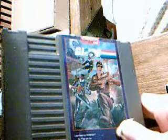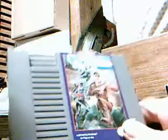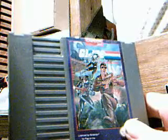G.I. Joe, the Atlantis Vector. This is the second G.I. Joe game on the NES. I don't have the first one, but I do enjoy this one for what it is. It is made by Capcom, and it's pretty good. You get to choose your characters, you get to play with a whole bunch of Joes, and you basically get to wreck some detailed levels.